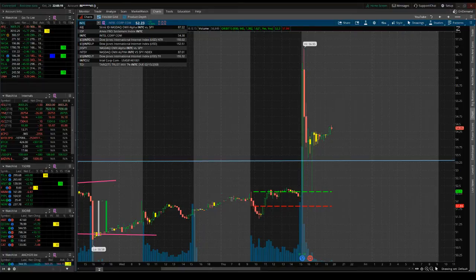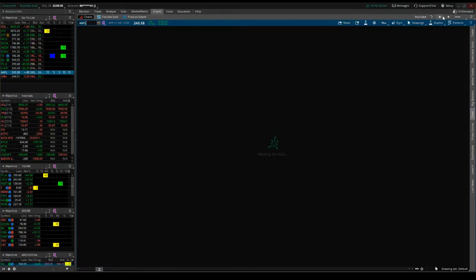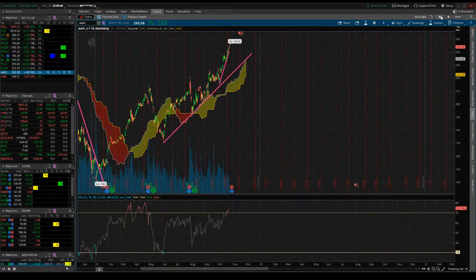PayPal might actually be a pretty good reversal. And then Amex, what's happening? Apple, Hanging Man, Shop, and Amazon. Yeah, so let's take a look at Apple. It'd be so interesting to see where we're at in the morning. Where's my candle chart? There we go.